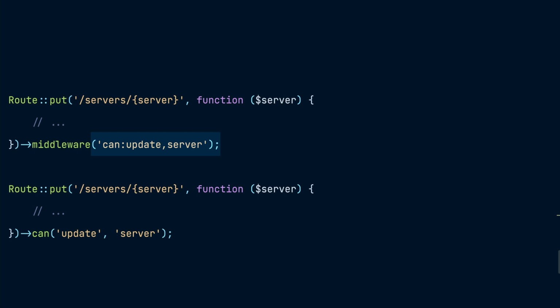In this example, we are passing the can middleware two arguments. The first is the name of the action we wish to authorize, and the second is the route parameter we wish to pass to the policy method. Now, you may also attach the can middleware to your route using the can helper method. It's a small addition that makes configuring this middleware more convenient.